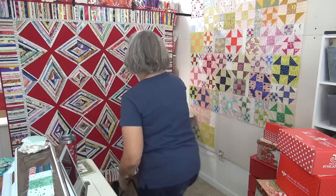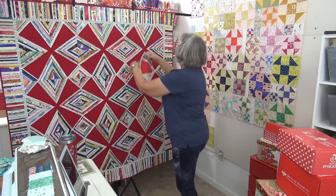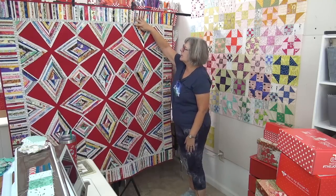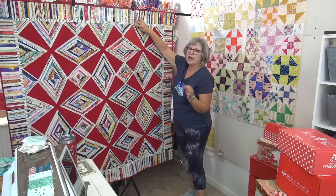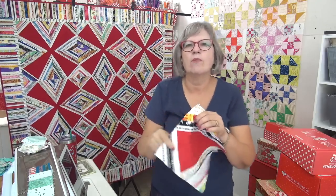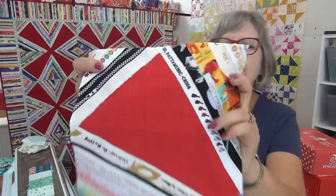My red is very similar to hers. So you can see, it's not, hers is a teeny bit more reddish, and it's a solid. Mine maybe leans a little bit more towards yellow, and it has a cross weave.